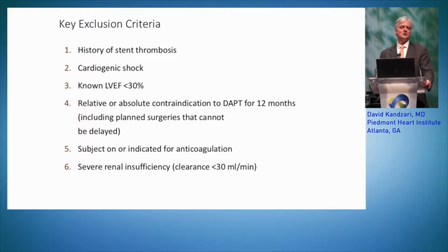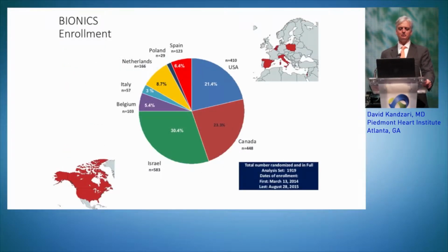Indeed, the only key exclusion criteria for the study were patients with shock, patients with advanced left ventricular dysfunction, or patients who might not be capable of adhering to a prescribed 12-month regimen of dual antiplatelet therapy. As I've shared, the study enrolled 1,919 patients at 76 centers across 8 countries. And in particular, it's notable that a large number of patients were enrolled in Israel, the United States, Canada, but also the Netherlands and Spain.